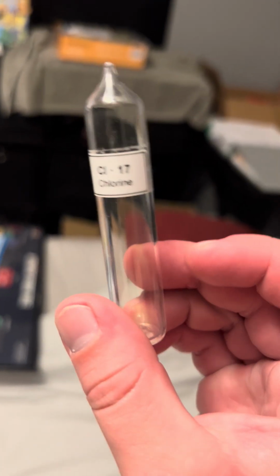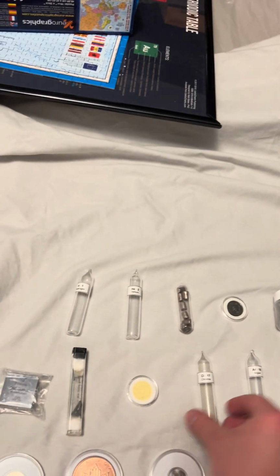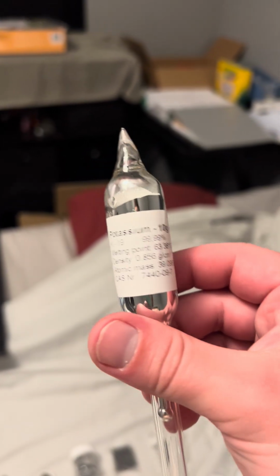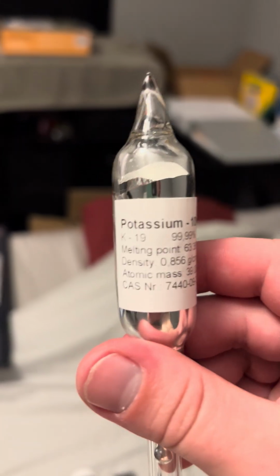Chlorine is element number 17. It is a non-metal too. And finally, for that period, we have element number 18, which is argon. It's a non-metal. Potassium is element number 19. Yeah, argon was 18. Potassium is 19. It is a metal.